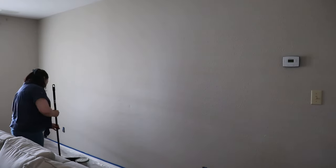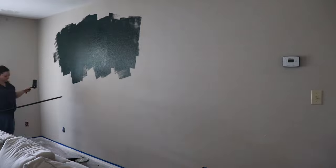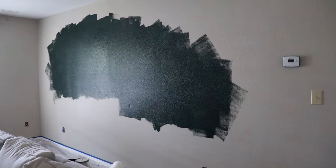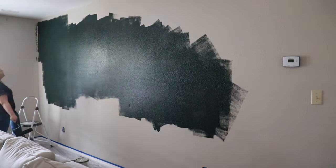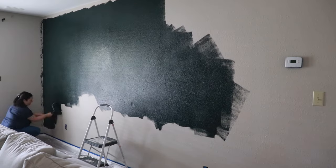Now I'm using the Dollar Tree broom pole to start out with the roller, but because of the angle of the couch, I kept hitting things, so I decided to just use the roller alone. The couch wasn't going to go much further forward without some trouble, so I just went for it with just the roller. I did a bunch in the middle, and now I'm going to go across the top for a while, and then I'm going to come down and do the bottom for a while.